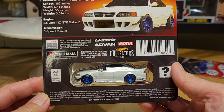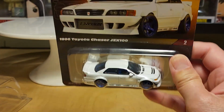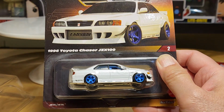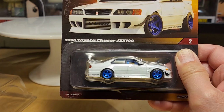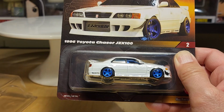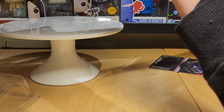So this is the '96 Toyota Chaser offering from the Redline Club. As you can see, it's all white, and of course the blue rims kind of match the blue interior and the blue roll cage there. And if I can tell, it is a right-hand drive car.